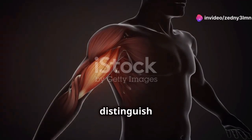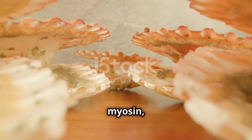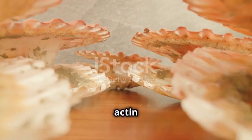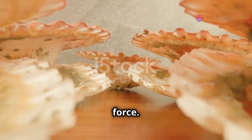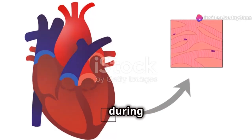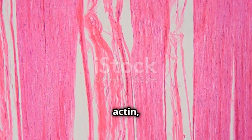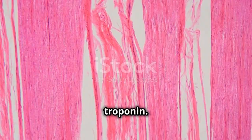Finally, let's distinguish between the filaments involved in muscle contraction. Thick filaments are primarily composed of myosin, with heads that bind to actin and thin filaments to generate force. Thin filaments are made of actin, tropomyosin, and troponin, and they slide past thick filaments during contraction, driven by the interaction between myosin and actin, regulated by tropomyosin and troponin.